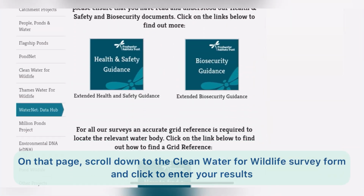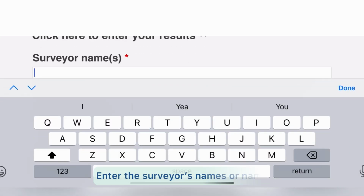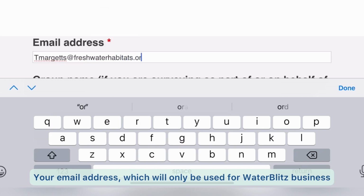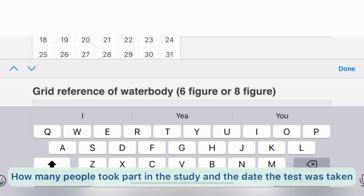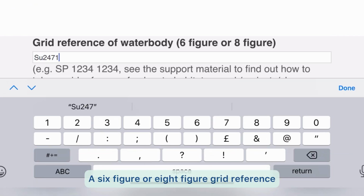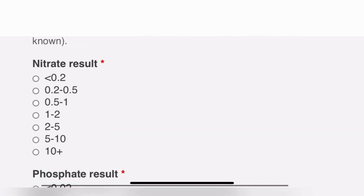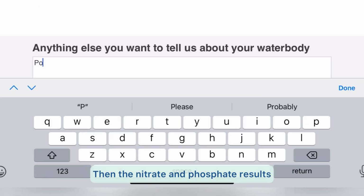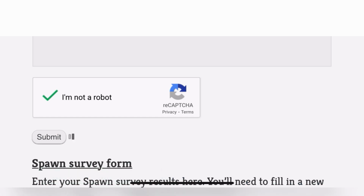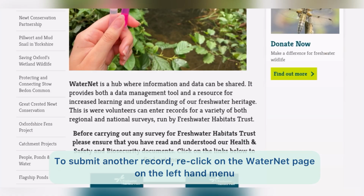On that page, scroll down to the Clean Water for Wildlife survey form and click to enter your results. Enter the surveyor names or name, your email address, which will only be used for Water Blitz business, how many people took part in the study, and the date that the test was taken, a 6-figure or 8-figure grid reference, what type of water body it was, and the name of that water body, then the nitrate and the phosphate results. In the anything else box, it's really helpful to write the point ID. To submit another record, re-click on the WaterNet page on the left-hand menu.